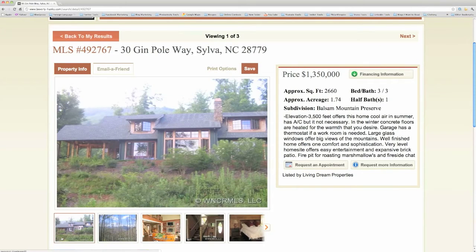My last pick is in Balsam Mountain Preserve. I have mentioned and chosen other homes in Balsam Mountain Preserve. This one is 2,660 square feet. It's on a fairly level lot. Balsam Mountain Preserve is quite mountainous, has great views, but there is some steepness there. This one has 3 bedrooms, 3 baths. It says that the concrete floors are heated for warmth in the winter.